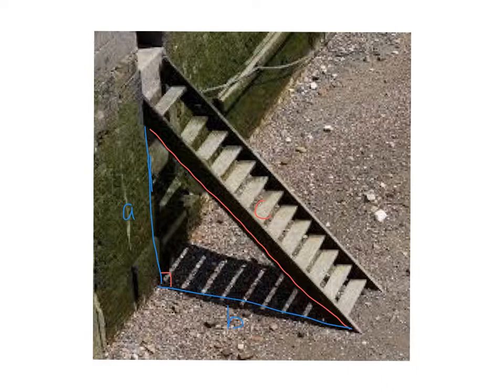If we wanted to know how long a ladder, or a set of stairs like this, would need to be to reach from the ground to the opening of the wall, it'd be a bit tricky to measure that, especially with certainty. When we're building something like stairs, we don't want it too long or too short, we want it just right. So we can use Pythagoras to work that out, as long as we know how far away at the bottom the stairs will be and how far up the wall they need to go.